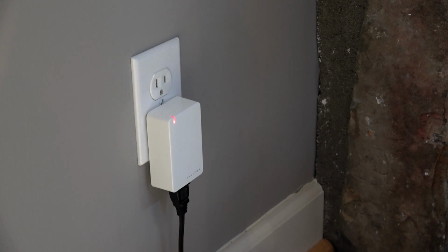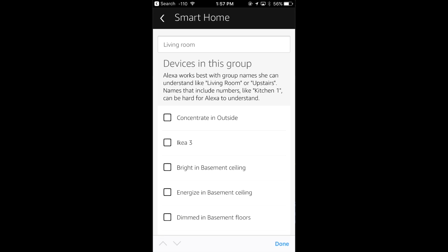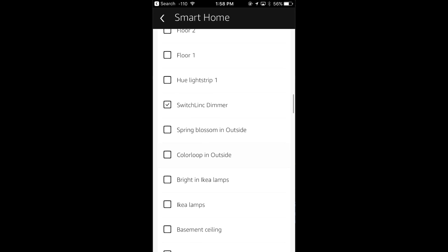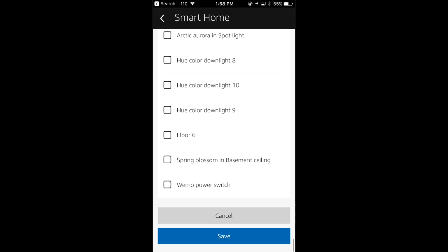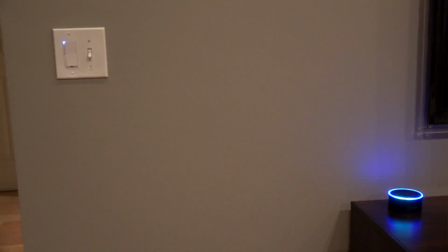So you get a lot of compatibility advantages with the Amazon Echo. In the Alexa app, you can group these devices together. For example, in my living room, I can group my ceiling lights by grouping this switch, and grouping that with the lamp that's plugged into here, or a lamp that's plugged into this device. You group them all, call it living room, and then you can have Alexa control your living room simply by saying, Alexa, turn the living room off.